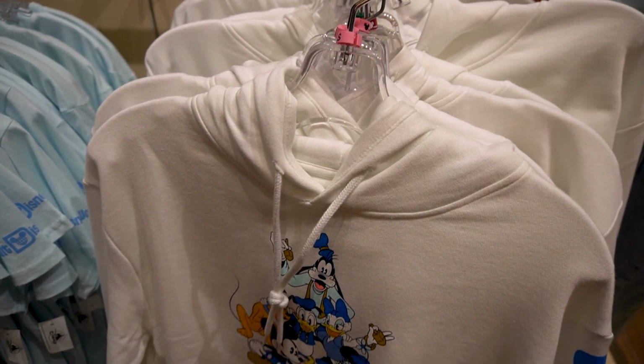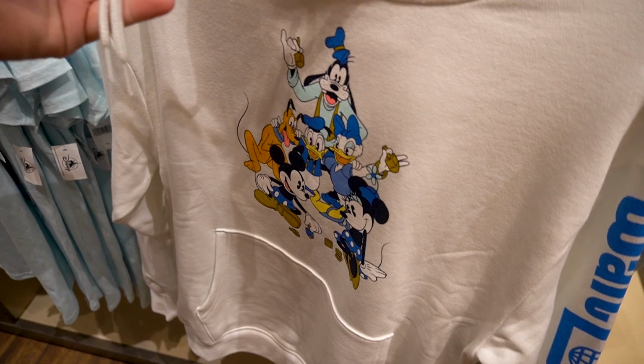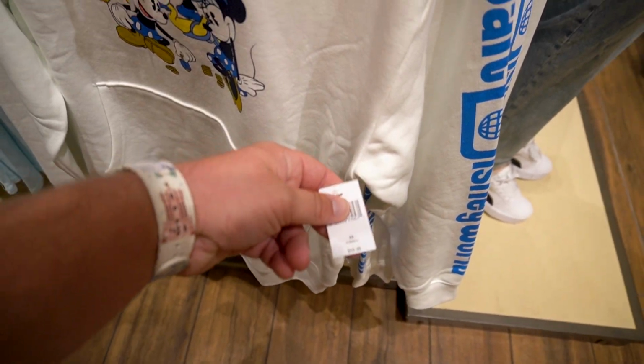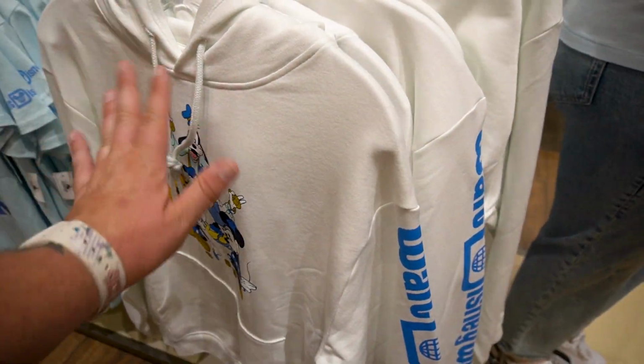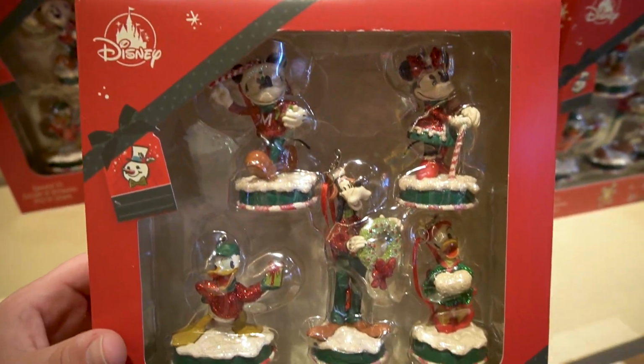And they also have, for the Hanukkah set, this long sleeve jacket as well. And I really do like the fact that they've done this. Though I am not a fan of white because I literally would get it dirty in about 2 seconds flat. So only $60 for that. Again, not bad. So then they also have an ornament set as well. It's really cool. $50 for that.